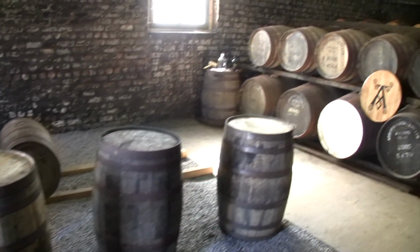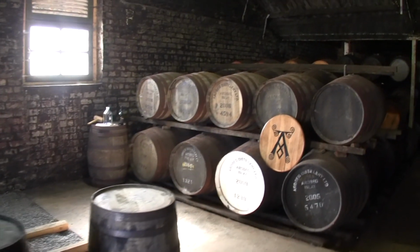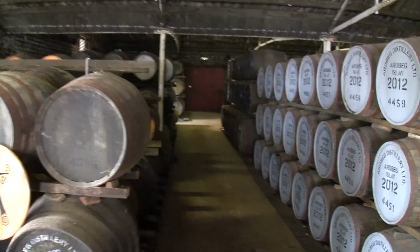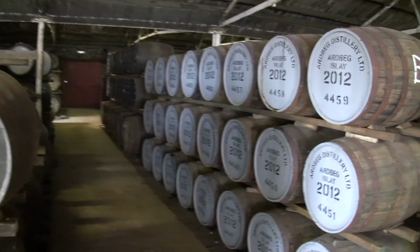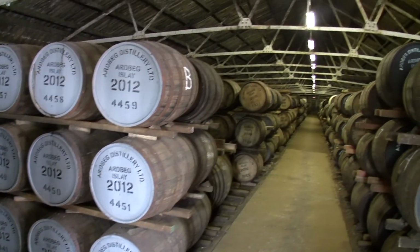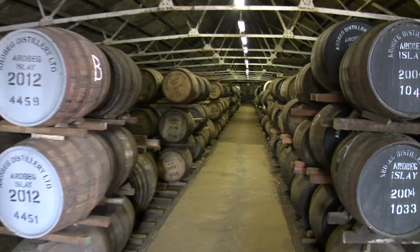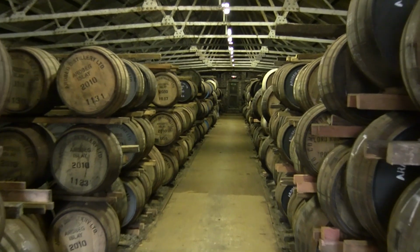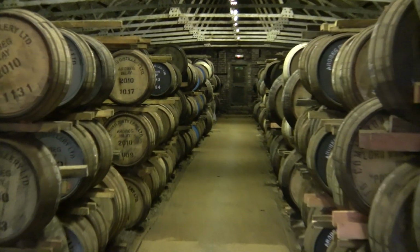And now we're at the Ardbeg warehouse, a truly great place to be. You can see that in these small tonnages, the casks are only installed in 3 layers. And besides the concrete walkway, the floor is just made of compressed clay. This results in a higher humidity and gives the whiskey a better maturation.